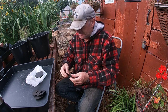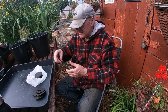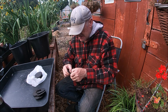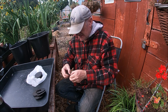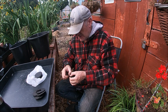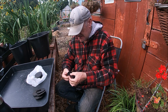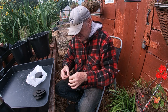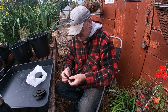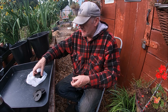But yeah, it's very, very slow going, this. I think there's a right way and a wrong way, and the way I'm doing them is dull side down, shiny side up. And that's the way it is. I say it's just an experiment.